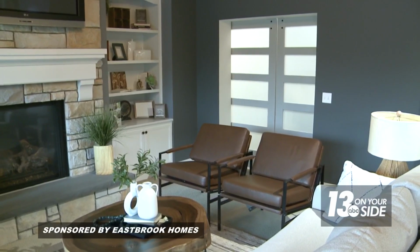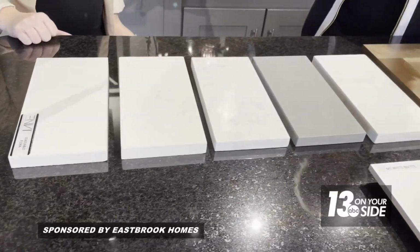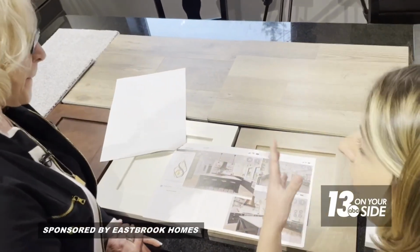Building a new home can be an exciting process, as Sarah Wilkins is learning. But there are lots of decisions to be made, and that can seem overwhelming to someone who's never had to give a second thought to things like soffits and sinks. But lucky for Sarah, when you build with Eastbrook Homes, you get this beautiful home creation studio and a team of experts to help with the decision-making process.